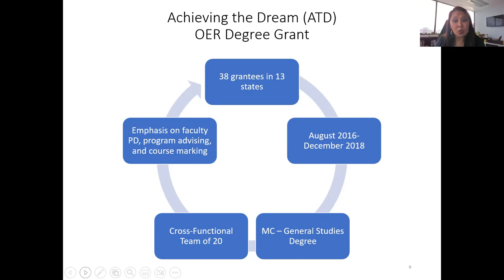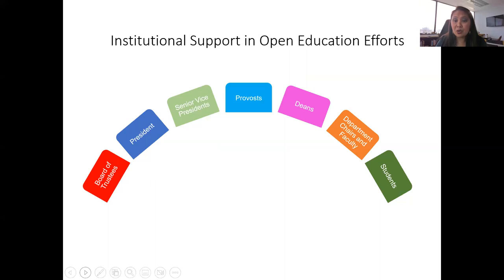Now, we had a cross-functional team of about 20 people, and these people consisted of folks from across the college, including administrators, faculty members, department chairs, the registrar's office, librarians. And so we wanted to make sure we heard people's voices as we embarked on this. And throughout the grant opportunity, our major emphasis was on making sure that faculty got what they needed to know what to do in OER development or OER research, that they also knew how to advise students accordingly, particularly when we started the course marking and putting it on the course schedule, that counselors and faculty knew what those course markings meant.